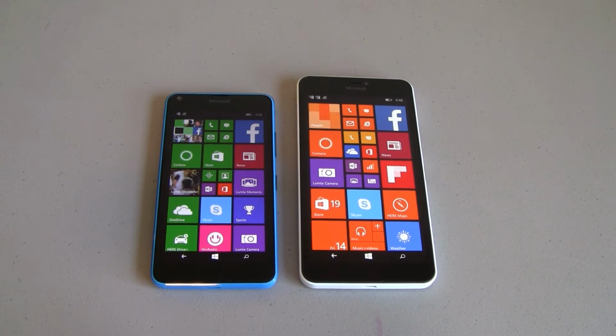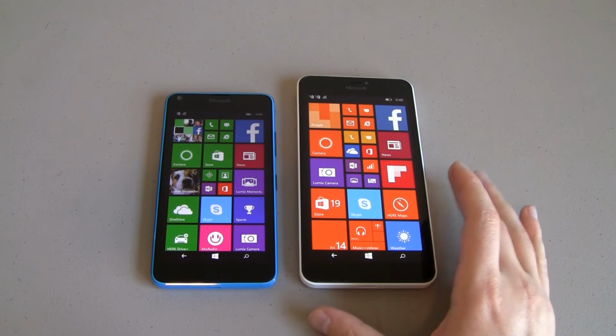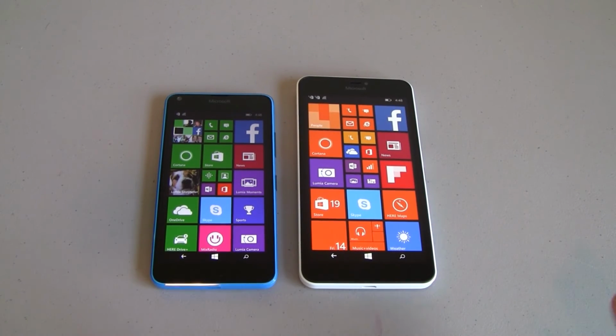If we're looking at prices, the budget handset, the 635, was about 40 bucks currently on Amazon, having the same chipset as the 640 XL, which can go for over $200. So if price is a big point for you and having a good chipset, those go hand in hand, most would think. So the bigger device doesn't make too much sense there.